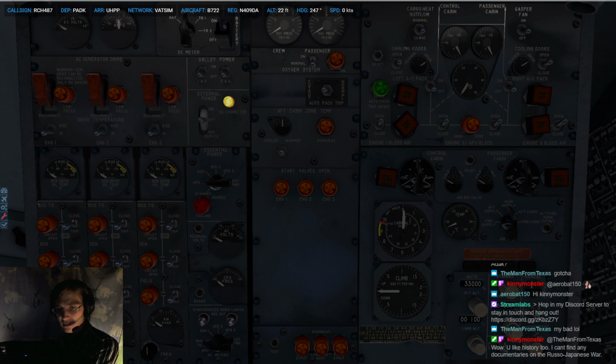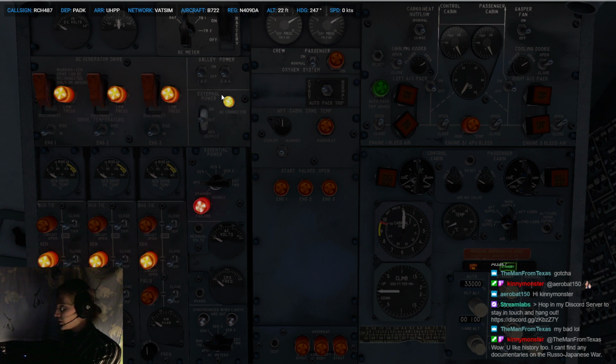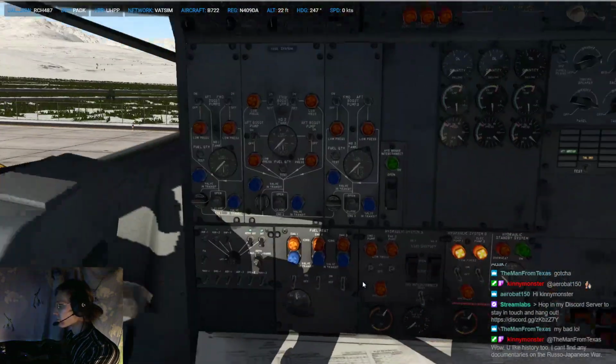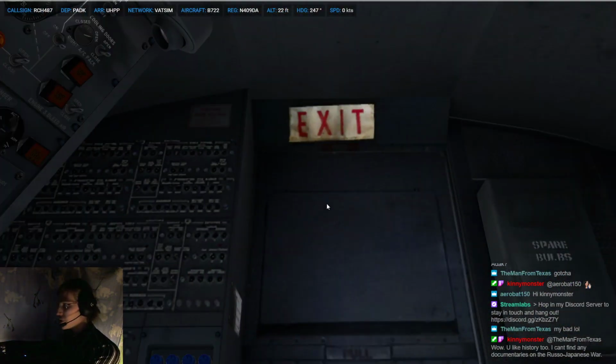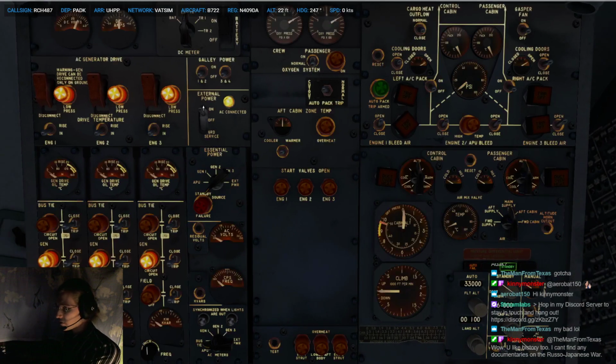Wait a minute. Yeah, that's a freighter, and we're sporting the Delta colors. Okay, turn on the battery. Verify the emergency lights, everything's fine. Essential goes to standby. And let's connect external.